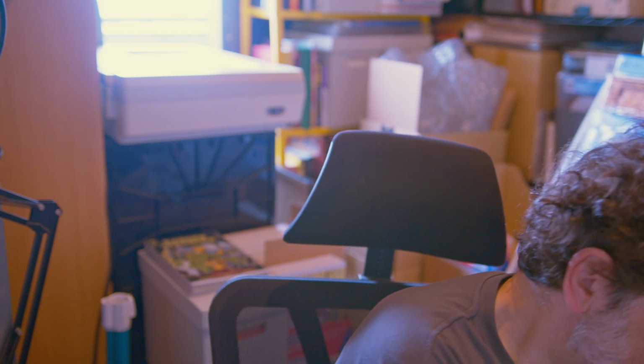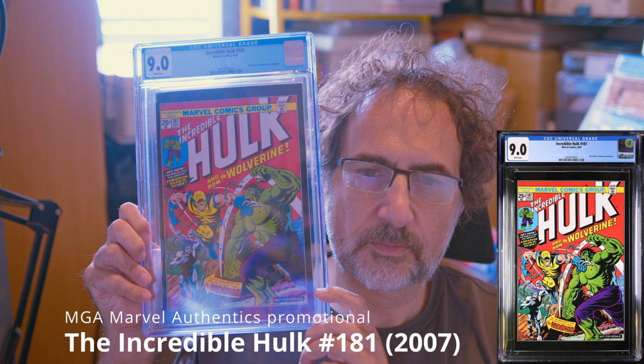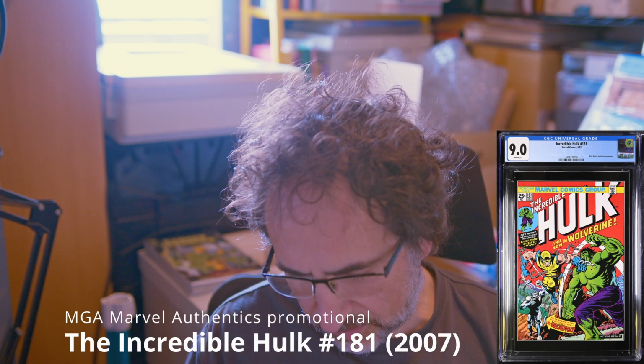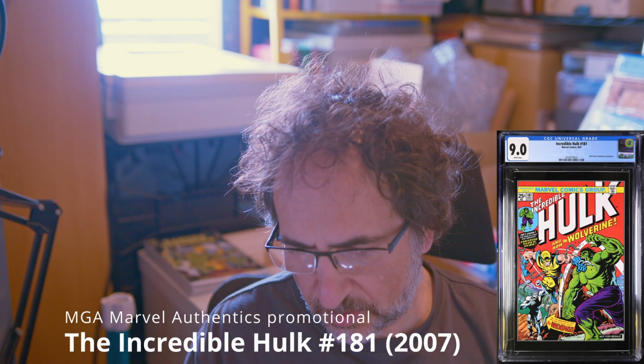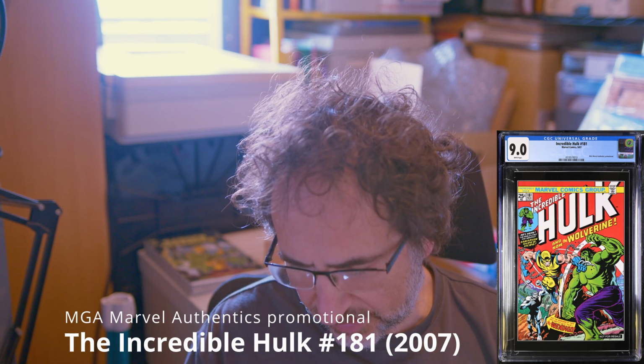Okay, so this is Incredible Hulk 181, but obviously it's a reprint. But this one is an unusual reprint in that it came with the toy, so it's not very widely available, and this is a 9.0, which is rare for comics that came with toys, because they tend to get pretty badly handled.